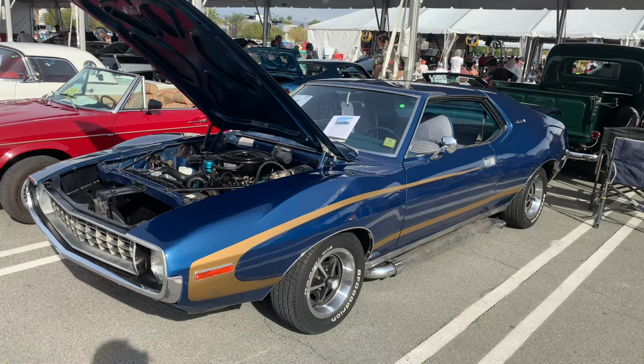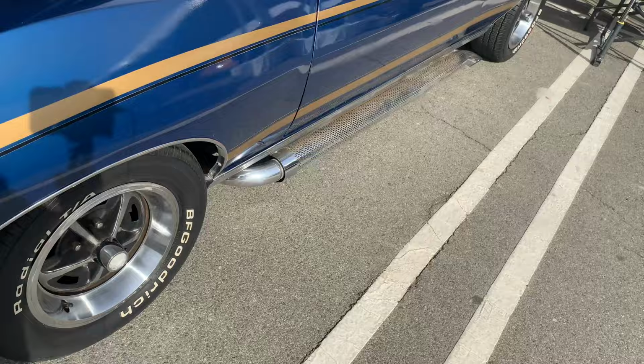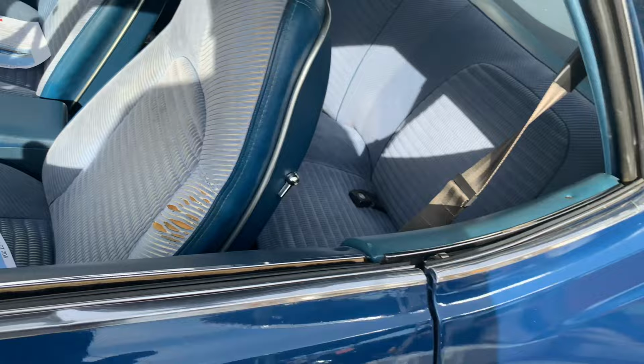All right, this one's very much in the 70s style. This is a '72 AMC Javelin with a 304 V8 in it. But check out those side pipes. That's something you definitely don't see on cars anymore. This one, of course, has buckets and a console. Looks like original upholstery. It's a little bit worn, and it's got a four-speed in it.